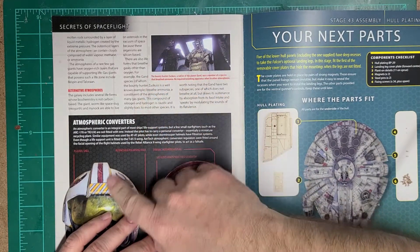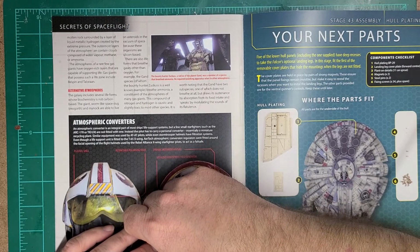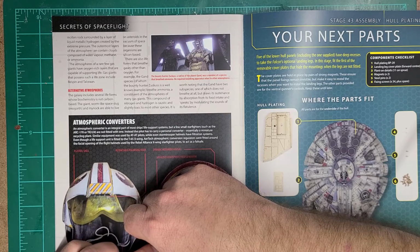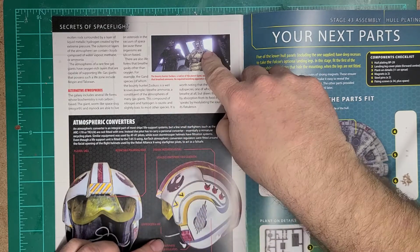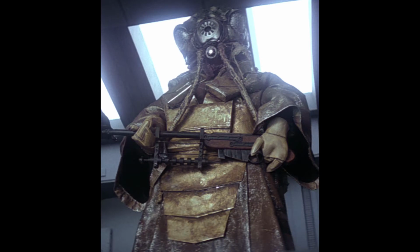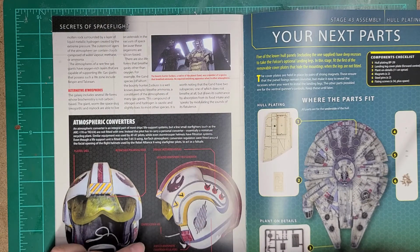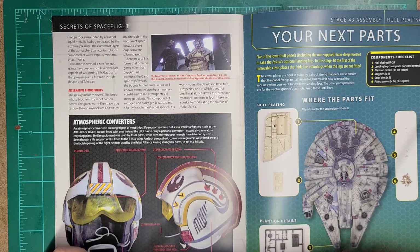There are also life forms that breathe gases other than oxygen. For example, the Gand species, of whom the bounty hunter Zuckuss, that's him here, is a well-known example. They breathe ammonia as a constituent of atmospheres of many gas giants. The compound of nitrogen and hydrogen is caustic and slightly toxic to most other species.